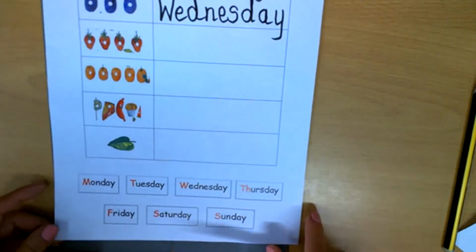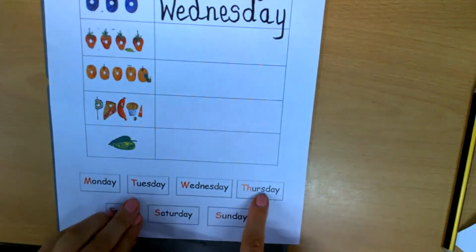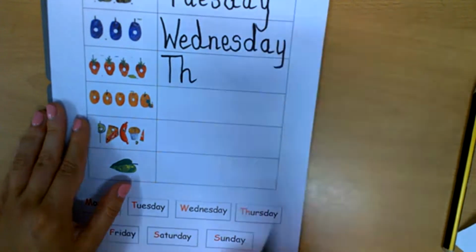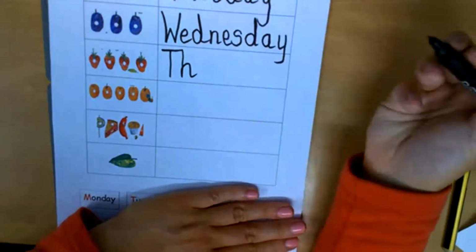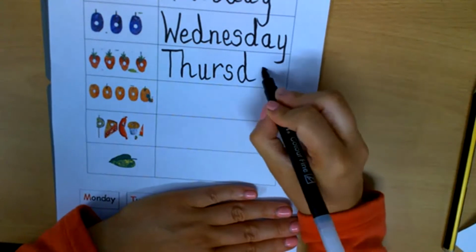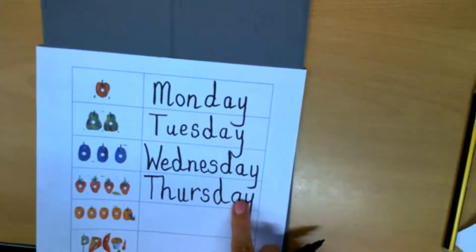Right. Our next day, Monday, Tuesday, Wednesday, Thursday. Excellent. So I'm going to have a look here which sound makes a th sound. No, no, no. Yes, Thursday. Okay, I'm going to do my capital because our days of the week take a capital letter. Th. Oh, I'm not too sure how to spell the rest. I'm going to double check. Okay, I'm going to cover it now and see if I can do it by myself. Thursday. We could do day with our eyes closed now, couldn't we, boys and girls? Yeah. Thursday. Super.